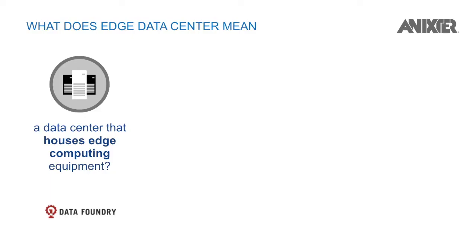And as it relates to edge computing and edge data center solutions, it's very important to Anixter as it relates to the physical infrastructure, anywhere from the connectivity, the security, power, cooling solutions, et cetera. So we heard this morning 2 presentations that started talking about the definition of what edge is and what edge is to you and your facilities.